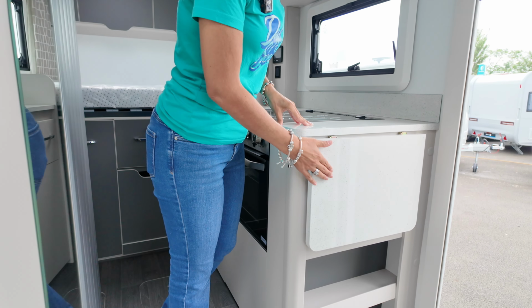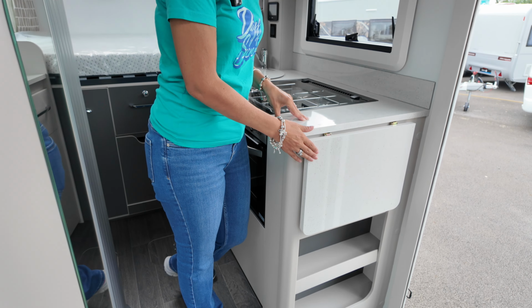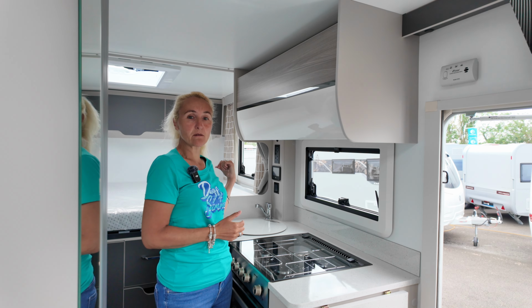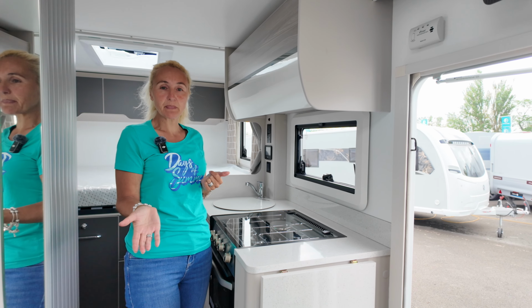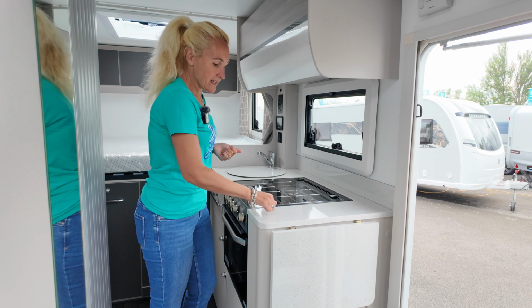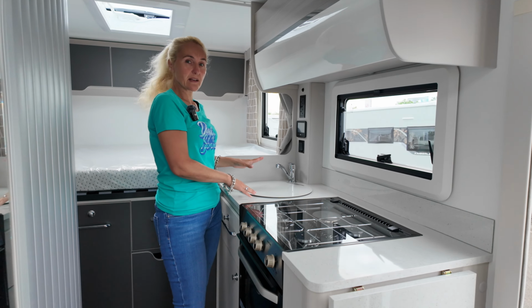We're getting included a good size flap. You can see how long that is. So a really good size flap to give additional worktop space. The table that we saw back in the garage, you can also use that in here as well if you wanted some additional space in here and also to eat at in the motorhome. We've got this worktop space here, and this has got quite a nice solid feel to it. It feeds round here to our sink.